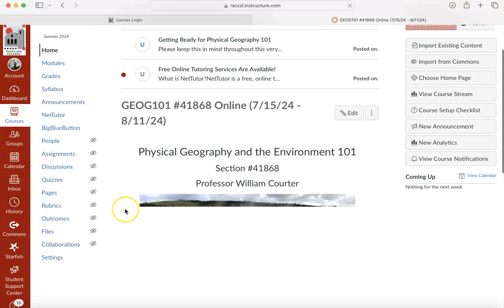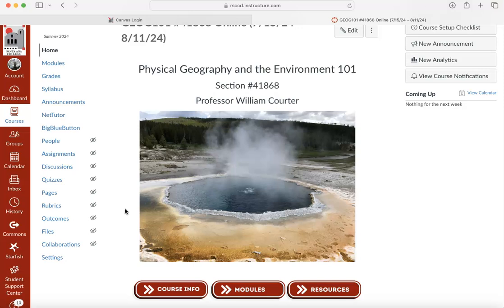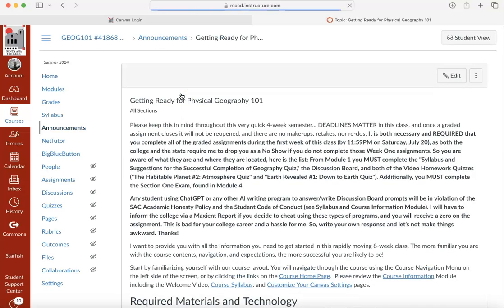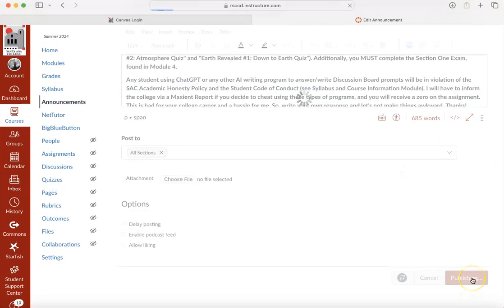All right, there we go. Here's this beautiful picture that's going to pull up, hopefully. There it is, of, I think it's called Morning Glory Hot Spring at Yellowstone National Park. I might be there while I'm doing this. Who knows? Click on Getting Ready for Geography 101. There you go, which is also going to say Start Here. Watch, I'm going to fix it right in front of your face. I'm going to click Edit, and I am going to put Start Here. How do you like that? Scroll down here, Publish. There you go.